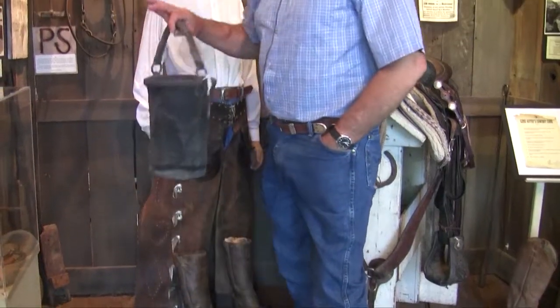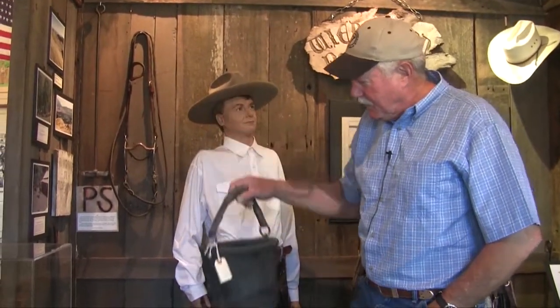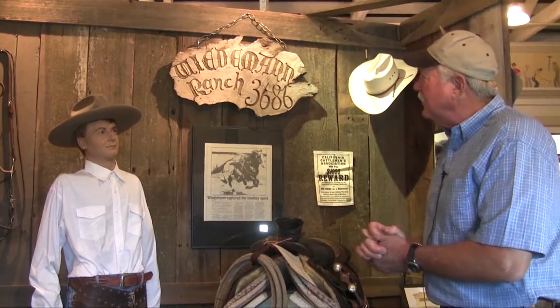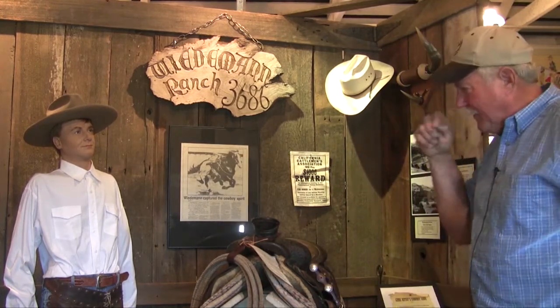Feed bag: you put some grain in here, and then the horse sticks his nose in, you hook it over his head, and they eat, which they're very good at. People still use horses, although more ATVs these days. And gosh, I don't know what else. That kind of sums it up.